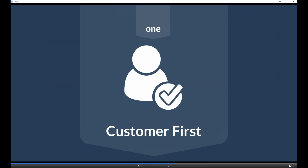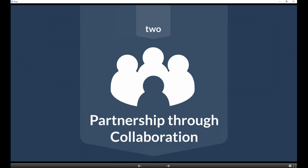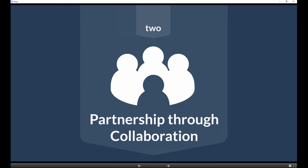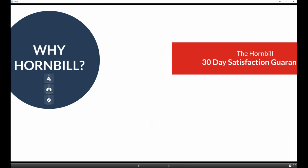Customer first. We're committed to working with our customers and being responsive to your needs. Partnership through collaboration means we work in partnership with our customers and value your feedback, whether it's through our forums, our user groups, or any other interactions with us. And quality not compromised. We aim to be world-class in everything we do, whether it's our people, our processes, and our technology. For the reason of quality not compromised, we actually don't offer any fixed-term contract with Hornbill Service Manager, which I'll come on to shortly.